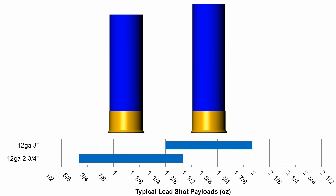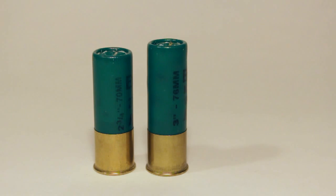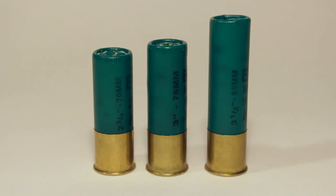A 3 inch 12 gauge chamber will allow you to shoot shells containing anywhere from 3/4 of an ounce to 2 ounces of shot, as well as nearly any 12 gauge slug load. For most folks, this range will cover anything they would realistically need to do with a shotgun, but there's always someone who wants something bigger.